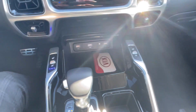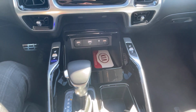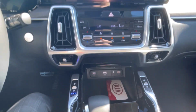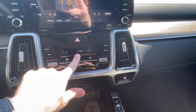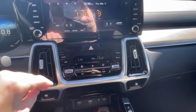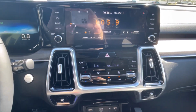As far as some of the other ones where it's kind of hard to get your phone in and out, this is the easiest one by far, in my opinion. Other than that, you do get 3 middle chargers right there. And what I love is the fully digital climate control. Just a tap, you can adjust almost everything with these nice little metal knobs to adjust the tri-zone climate control for both driver, passenger, and the rear people as well.